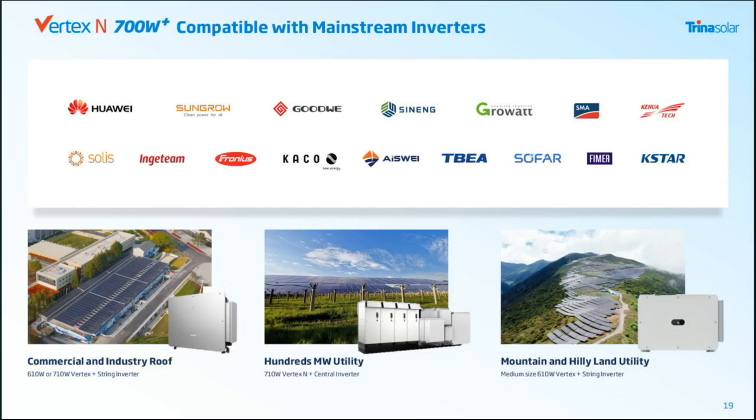And here is the compatibility. Our 700 watts plus modules are compatible with the mainstream inverters in the PV industry, and are suitable for almost all commercial rooftops, large ground-mounted projects, and even mountain and highland utility. We have collaborated with almost all of the mainstream inverters in the PV industry, like Huawei, Sungrow, Goodwe, Sineng, etc.